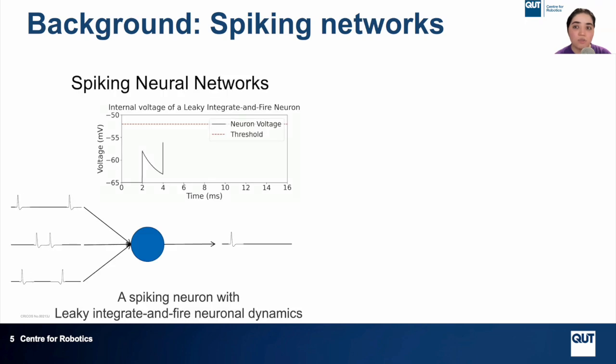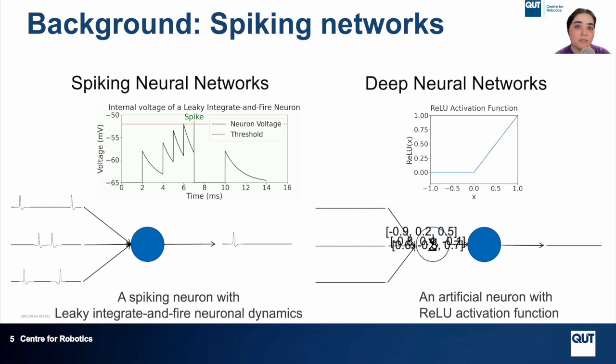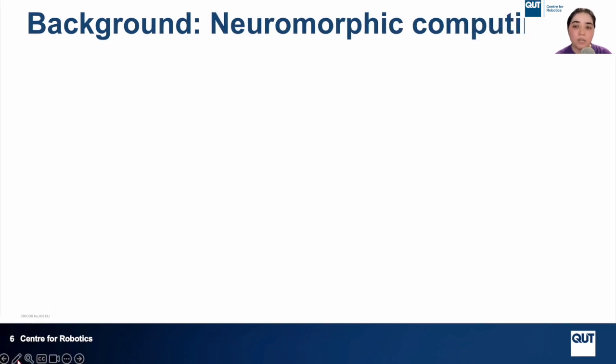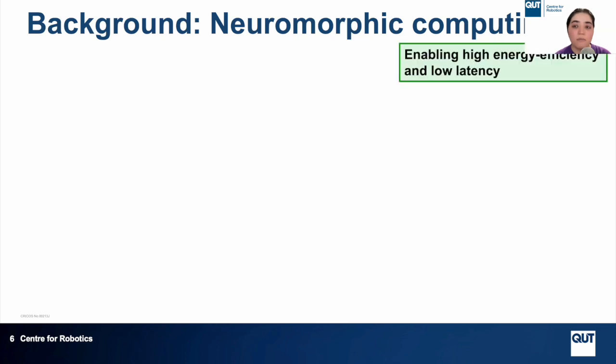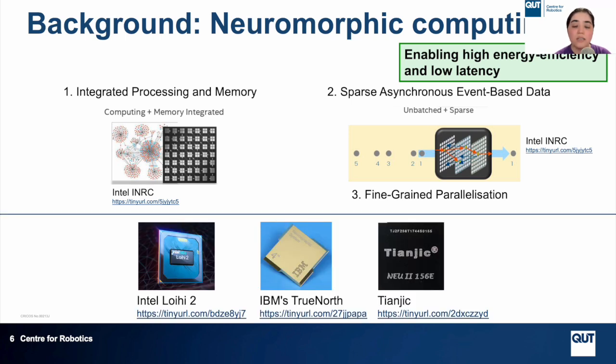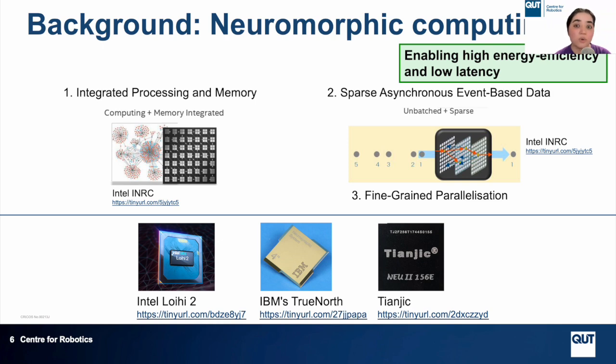In this work, we use SNNs, which transmit information through binary spikes, unlike DNNs, which rely on continuous activation values. While DNNs deliver state of the art results across many tasks, their high energy usage can be a challenge for resource constrained robots. In contrast, SNNs are generally more energy efficient and have lower latency, making them an attractive option for robotics. Spiking neural networks are part of the neuromorphic computing field, which mimics how the brain works. Neuromorphic hardware enables high energy efficiency and low latency through asynchronous event based computation with independent parallel neuron processing. Though still in early stages, there is a growing interest in advancing these tools, especially for robotics, where they show great potential despite limited use cases.